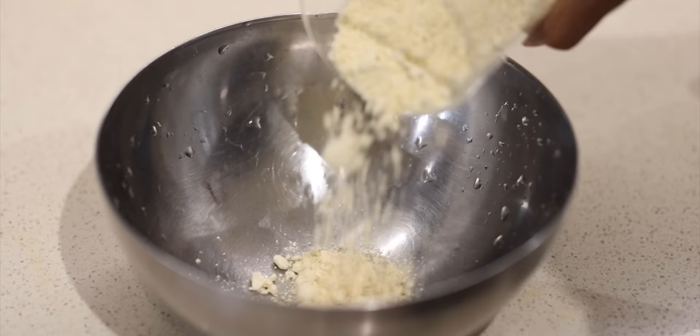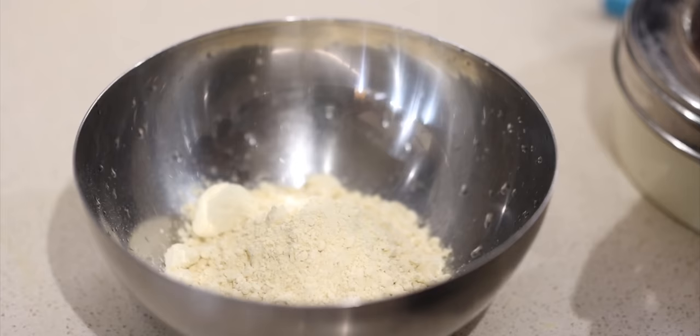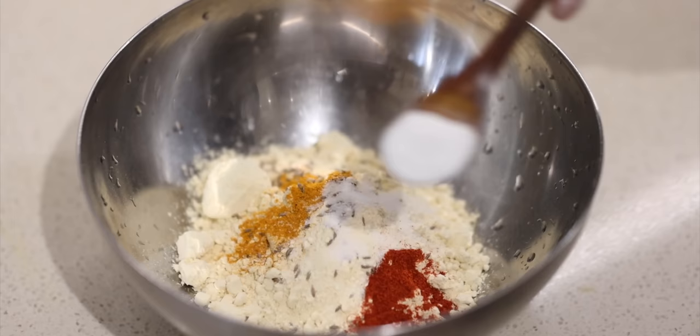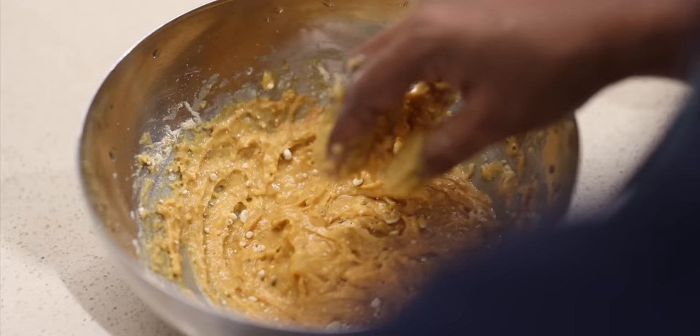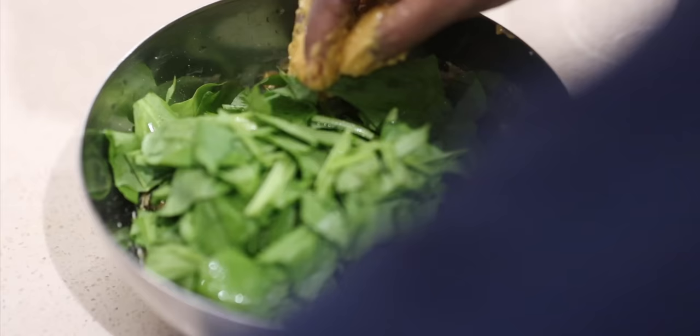In a bowl, I have added some besan along with some jeera seeds, salt, turmeric, red chili powder, and 3 tablespoons of rice flour. I will also add the chopped spinach, onions, and chopped green chilies to the mix now.